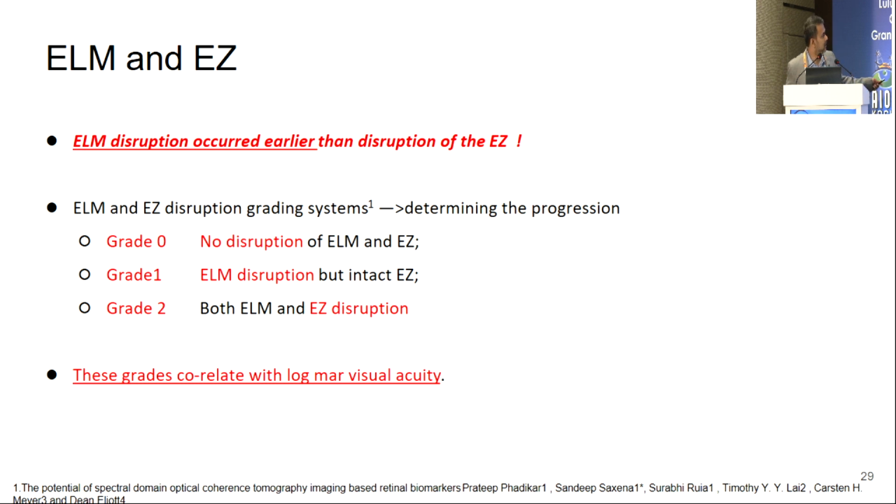So as I mentioned, grade 1 is only ELM disruption without ellipsoid zone disruption, and grade 2 has ellipsoid zone disruption along with ELM disruption. So these correlate with the logMAR visual acuity as well.